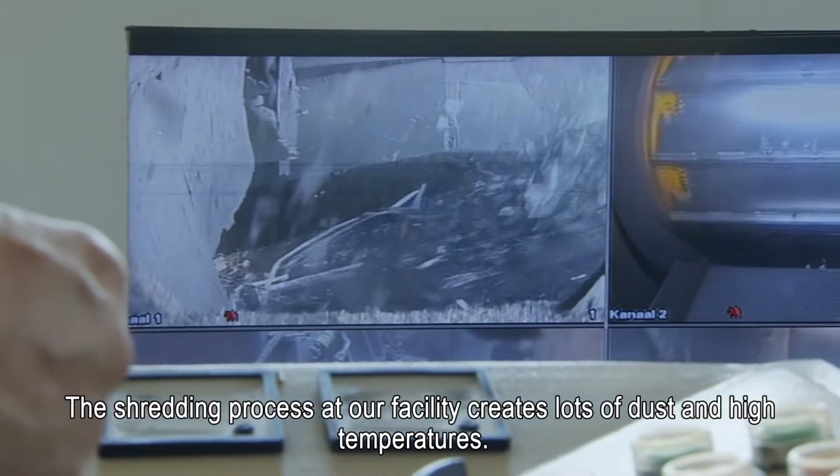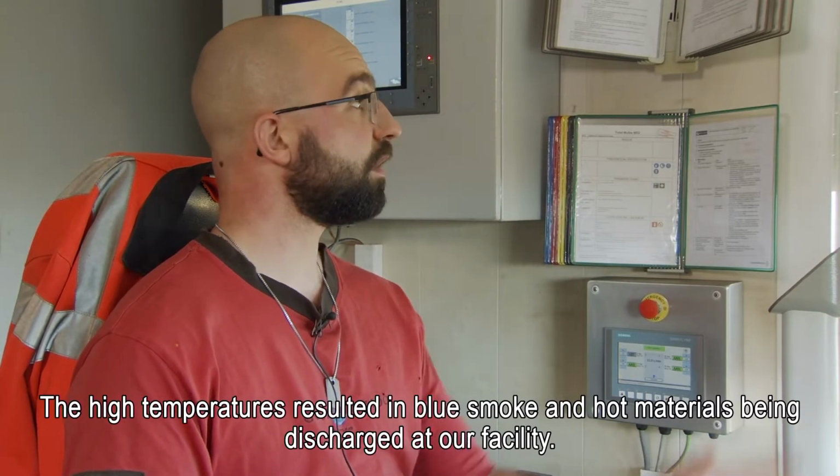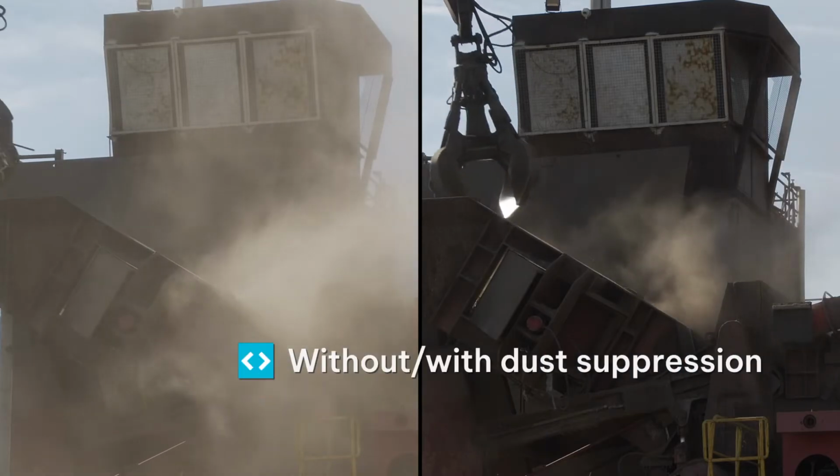The shredding process at our facility creates lots of dust and high temperatures. The high temperatures resulted in blue smoke and hot materials being discharged at our facility.